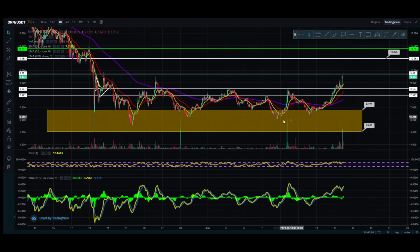But yeah, if you bought this dip, you bought from this area over here, then kudos to you. You're now in profit. You can sell or do whatever you want with your tokens. But like I always say, if your tokens are lying in your wallet without doing anything, then put them in a staking mechanism. Basically, go to KuCoin or wait for June 22nd and take them to the Orion terminal.